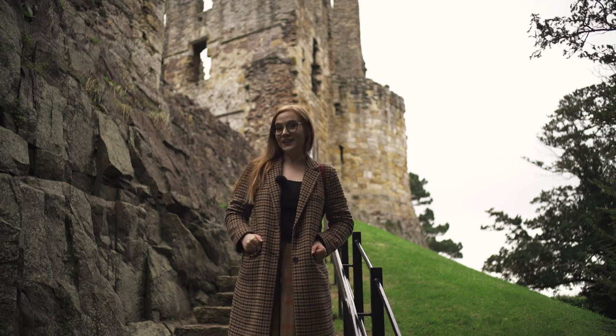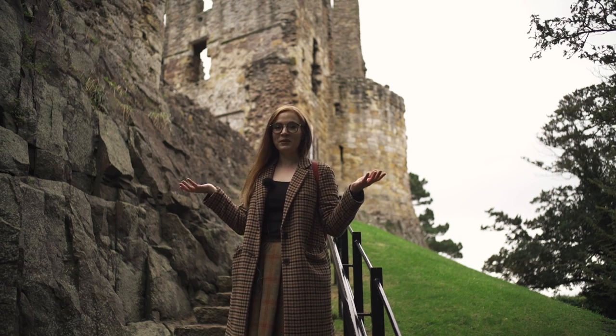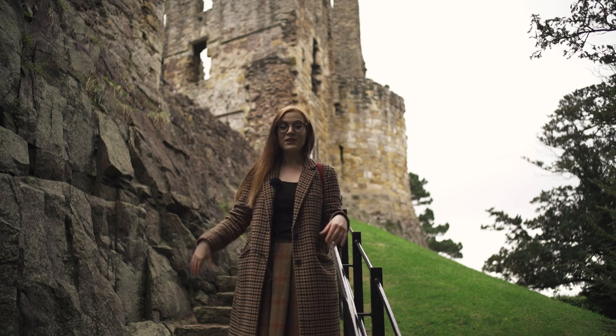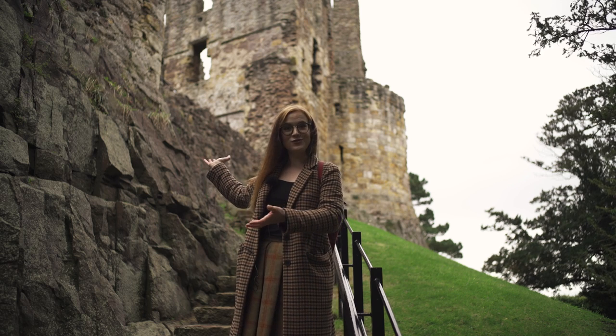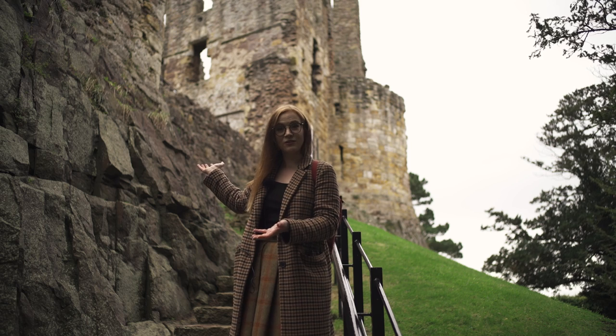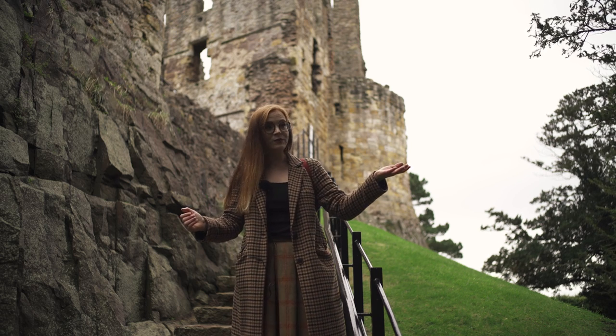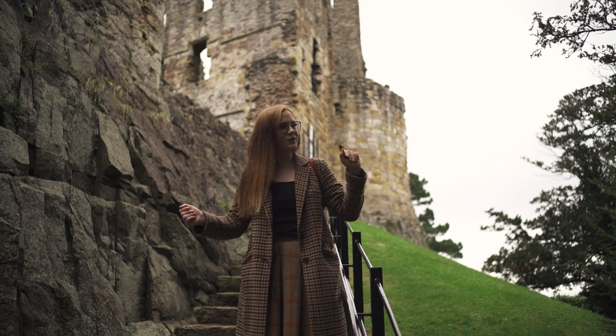Loving couples out there, here's a tip. Visit the Dirleton Castle, which is probably like 5 minutes away from North Berwick. As you can see behind me, there's a huge and amazing and very romantic ruin of a castle from the 13th century, one of the oldest ones you can visit around here. There's also a beautiful garden, which is from the 16th century, and also a bowling green.